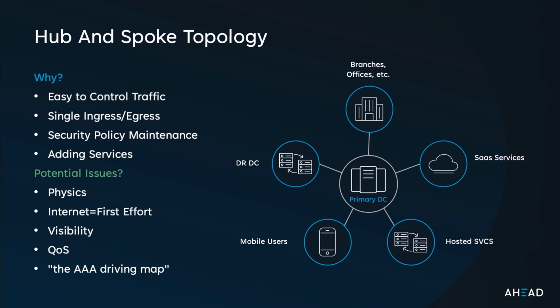But what we found is, if I go back to a driving analogy, this really put us in that AAA driving map. What we've seen there is, we didn't really have any intelligence in the network. Data went from point A to point B, and it was going to follow that little yellow line that was on the AAA drawings we were given when we were younger. But there was no intelligence to say, well, what if there's an accident? Or what is a better route? Or how do we get there faster? We kind of had to follow that yellow line. And that's really what our networks looked like when we looked at these legacy designs.